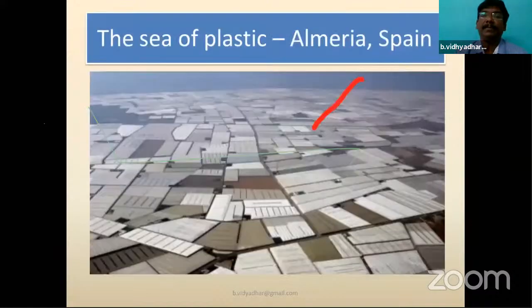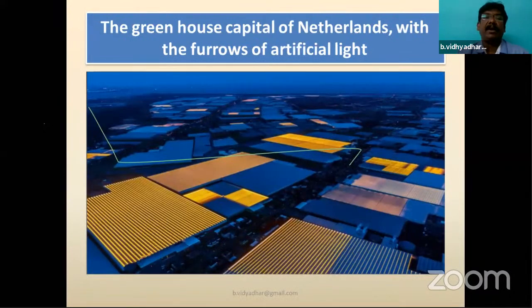So, protected structures around the world. This is the picture showing the sea of plastic in Almeria, Spain. And the greenhouse capital of the Netherlands, with the furrows of artificial light.